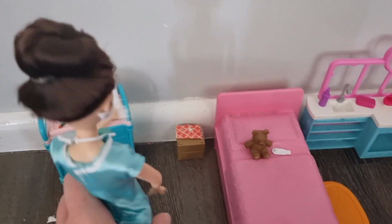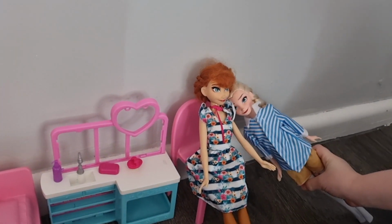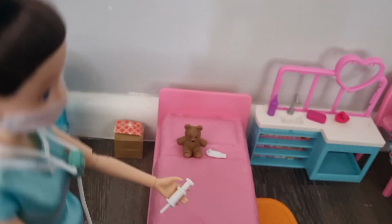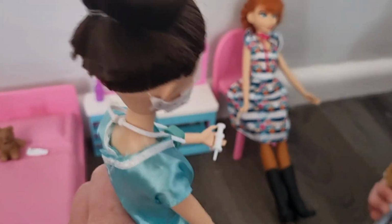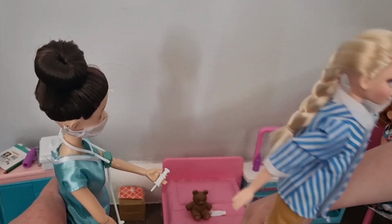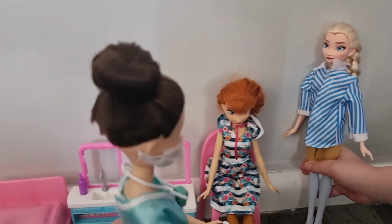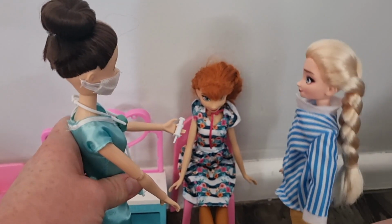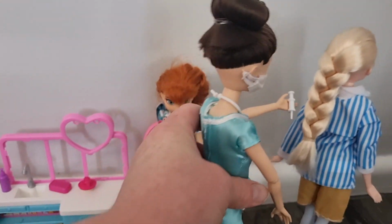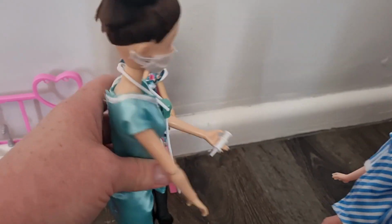Elsa? Oh, Elsa, what are you doing down there? Get up off the bed. Elsa, I can see you. What's going on? Get into bed now, Elsa. Lie down. No, I'm so scared. Elsa, I need you to get into bed. It's not going to hurt us. Oh, what's that over there? I don't want it. Hey, Elsa, it's already done. Get into bed.